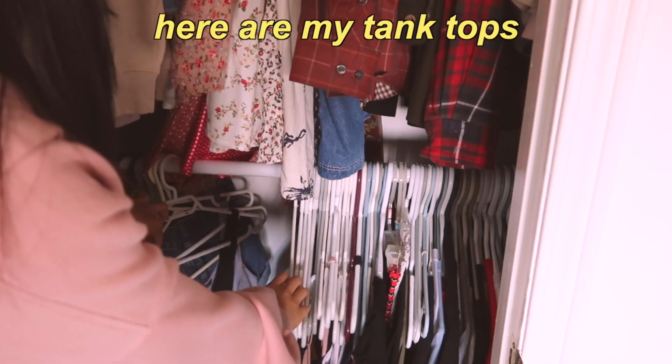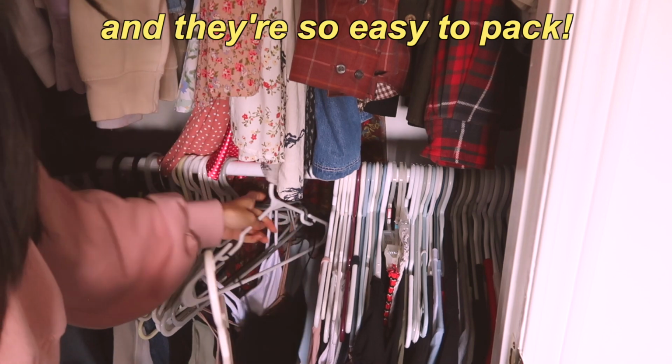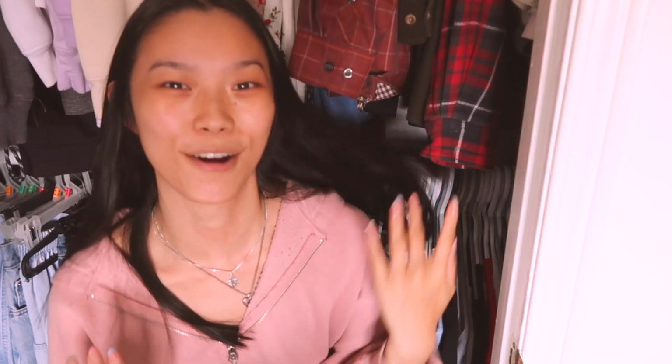Here are my tank tops. I love tank tops because they're so easy to roll up into a tiny little ball, and they're so easy to pack. These are my favorites. They're little stretchy ones. These are from Urban Planet, and the black ones are from Garage. This is an ugly angle, but I'm also wearing a black tank top, and I'm gonna be wearing this the day I leave. So I guess that's 6 tank tops in general.